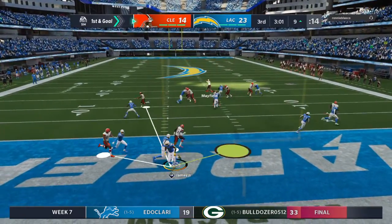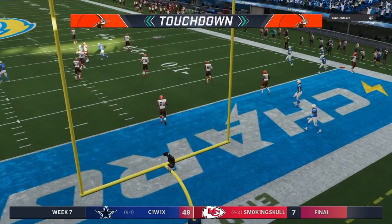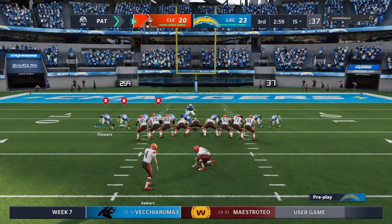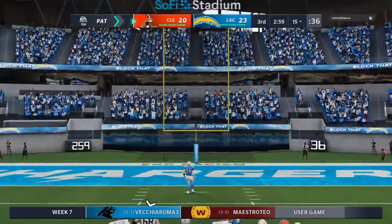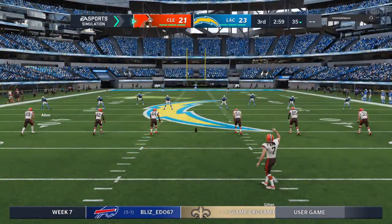Mayfield on play action. Toward the pylon, caught. And he'll take it into the end zone for a Browns touchdown. Odell Beckham, his second touchdown on the season. And the Browns have cut it back within a score. And the lead is down to 2. Makes the score Chargers 23, Browns 21.